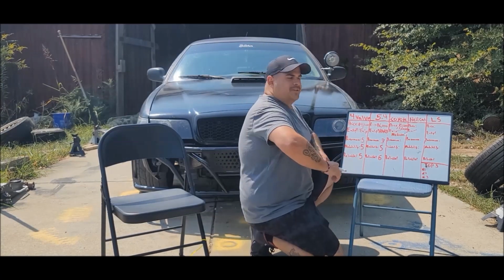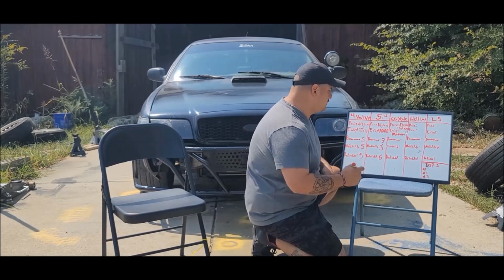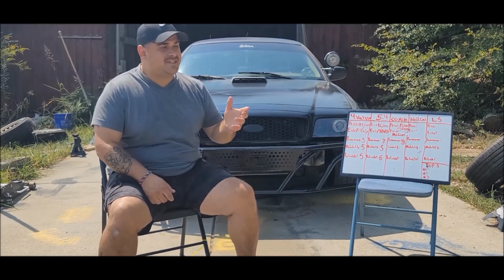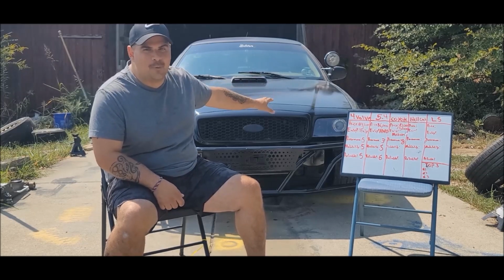Now, as far as performance goes, the Coyote swap gets an 8 out of 10. With high revving RPMs and 400 horsepower ready to go out of the gate, it's more than enough for that 4,000-pound boat to make some damn waves.